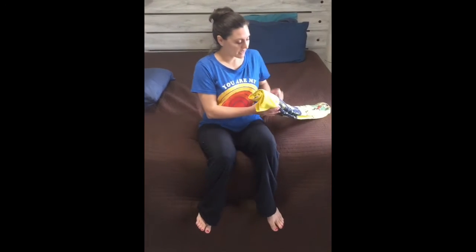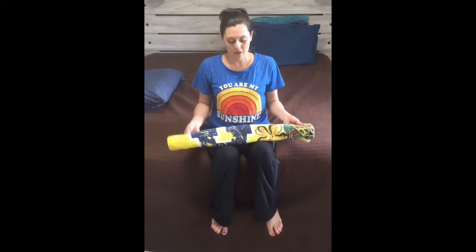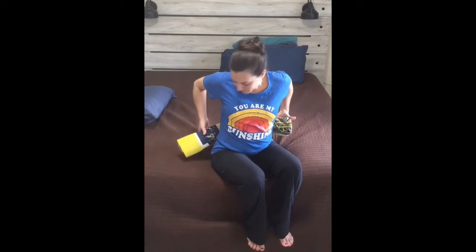So first we're going to look at just laying on your back. Sometimes you might need something like a roll. So right here I just rolled up a towel. This towel roll is going to support my lower back. It's going to go in that curve of my lower back.